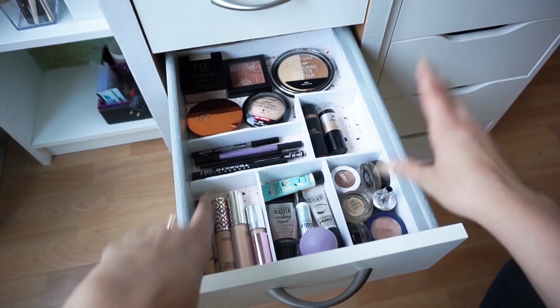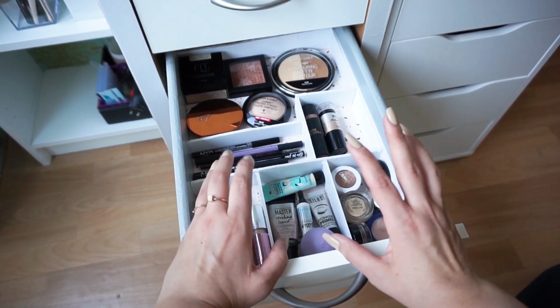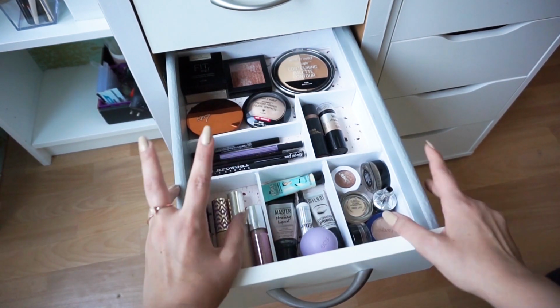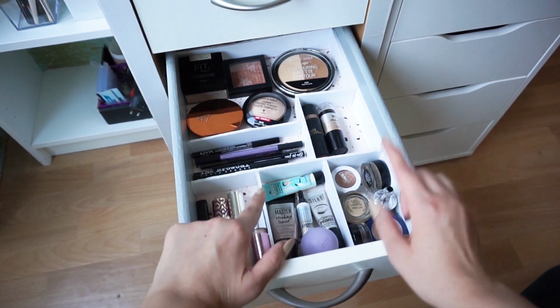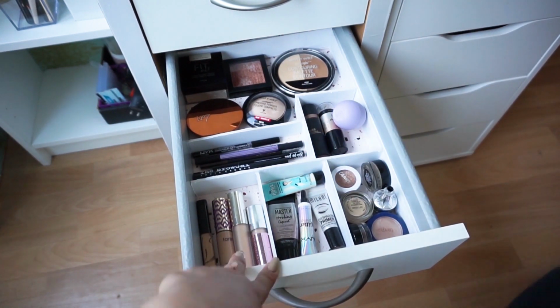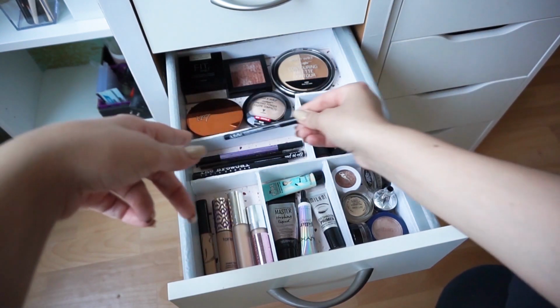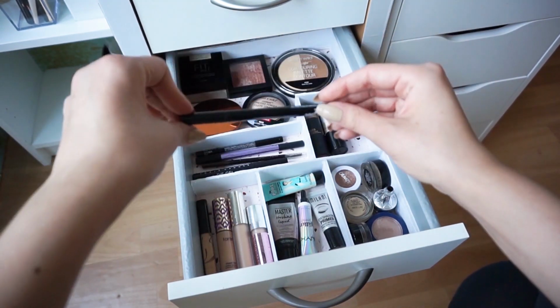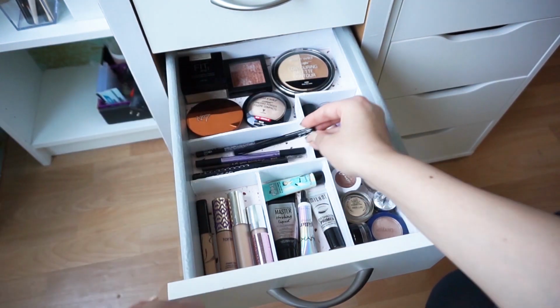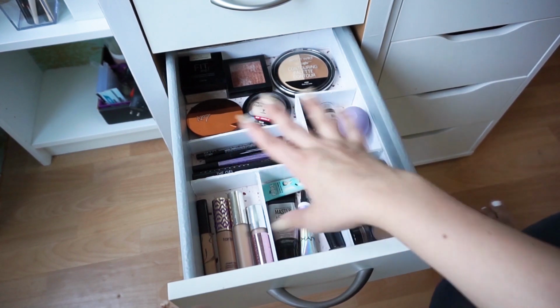It has been a life-changing thing because I tried to organize stuff with boxes, with containers. Nothing fits exactly as you want it, but this way it does. Anyways, here I have my brow products mostly. I do have a black eye pencil by NYX and also the NYX Epic Liner because I use them sometimes and I didn't want to have them together with the other ones. It's a little bit easier to find right here.